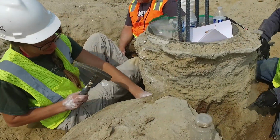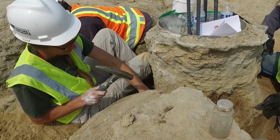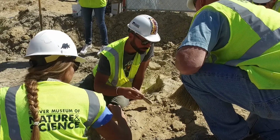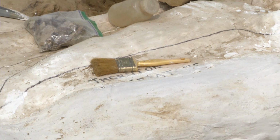It's really cool to be able to go out and dig at a quarry and follow the fossil from the site of discovery all the way through the end of the process, where it'll ultimately end up in the museum as part of our collection. So that's always exciting. During the course of your career, there are landmark finds that you kind of measure your career by, and this is definitely going to be one of those landmarks that I'll remember for the rest of my career, and I think the city of Thornton will remember this forever.